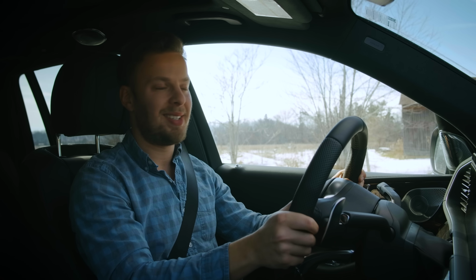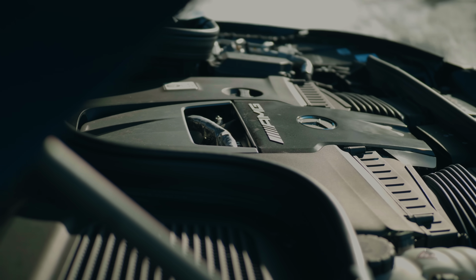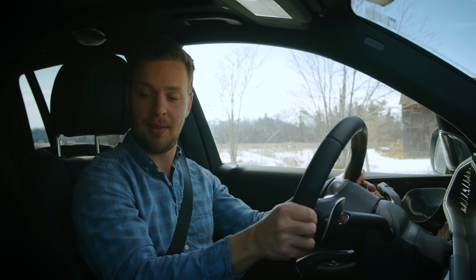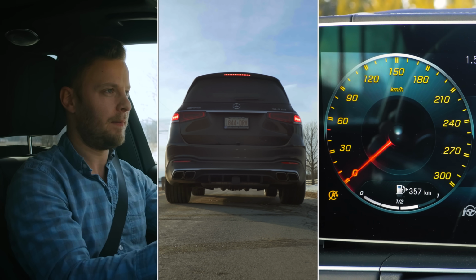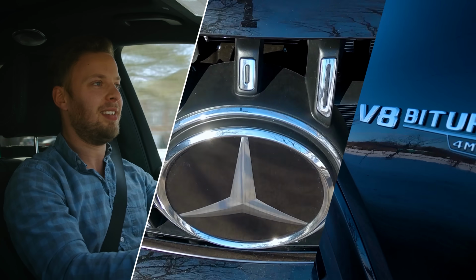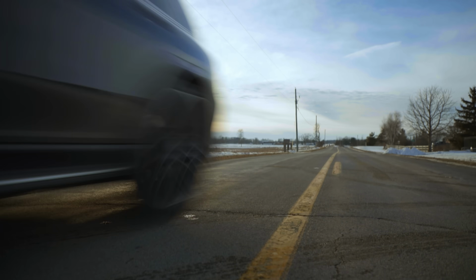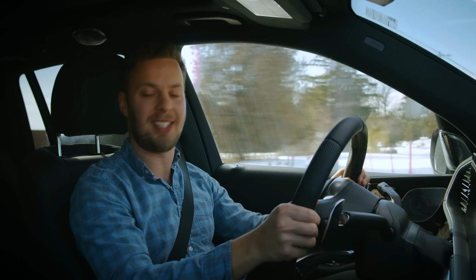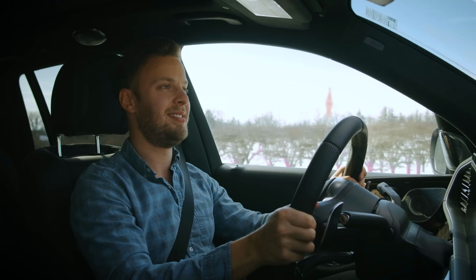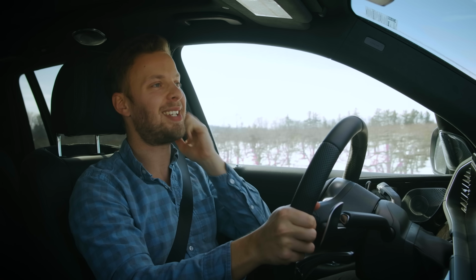In the GLS, with great V8 comes great power. And we're going to try a 0 to 60. Mercedes claim 4.1. Got the Dragy. All right, slightly slow off the line. Well into the power there. And that's the 60. What have we got? 4.7. All right, it's cold.